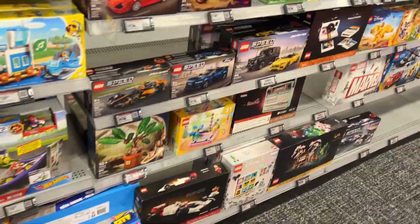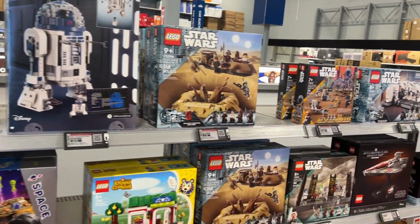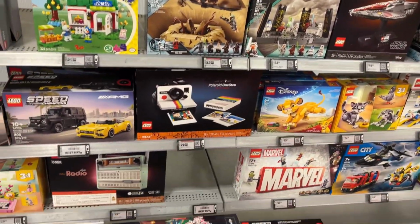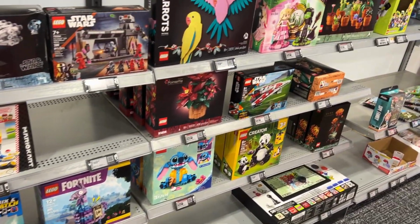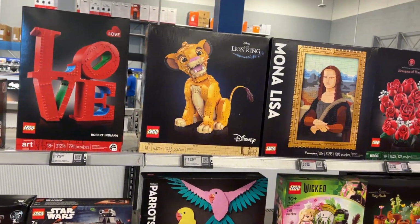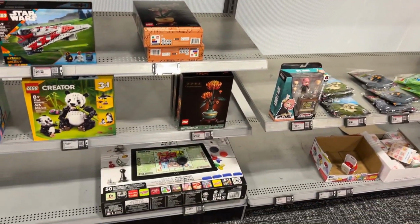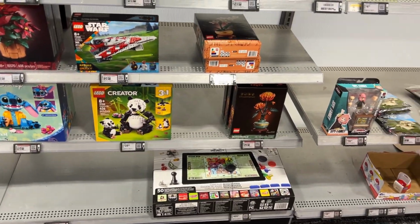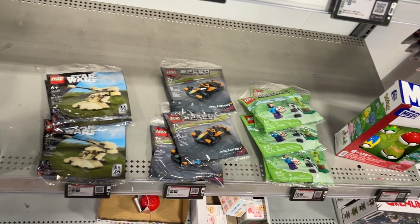What have we got in the wide world of Lego? R2-D2. Polaroid camera. Marvel. Poinsettia. Lamborghini Countach. Panda Bear. Some poly bags. Minecraft, Speed Champion, Star Wars.